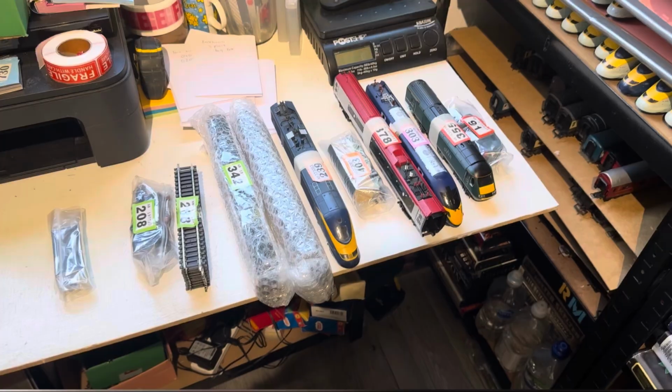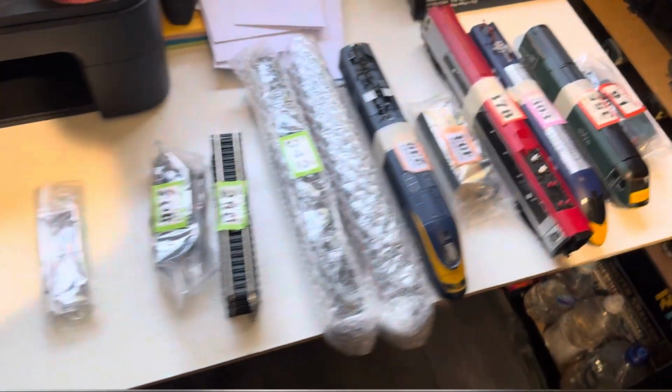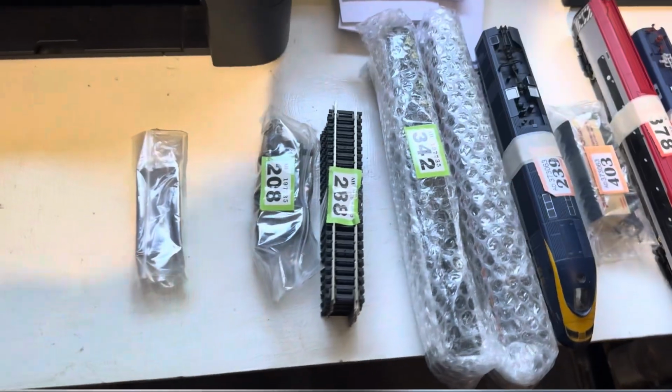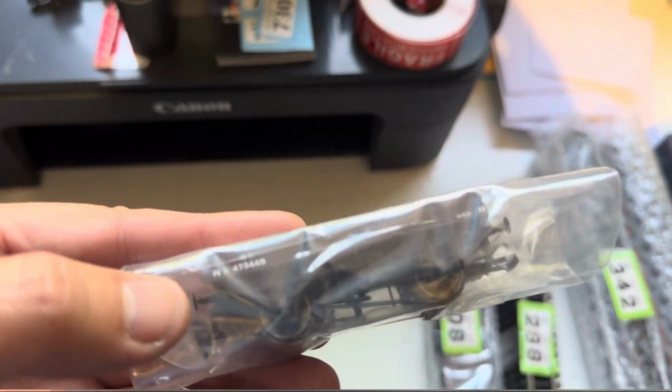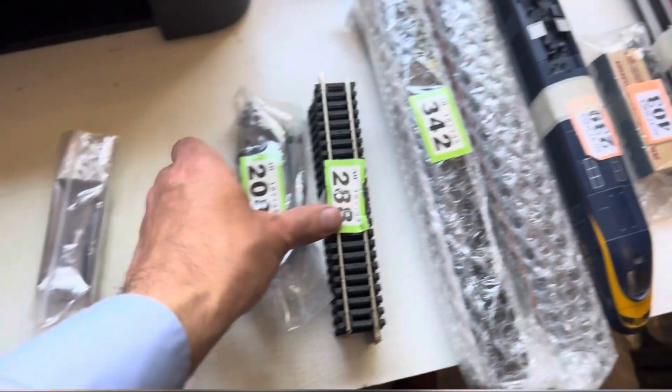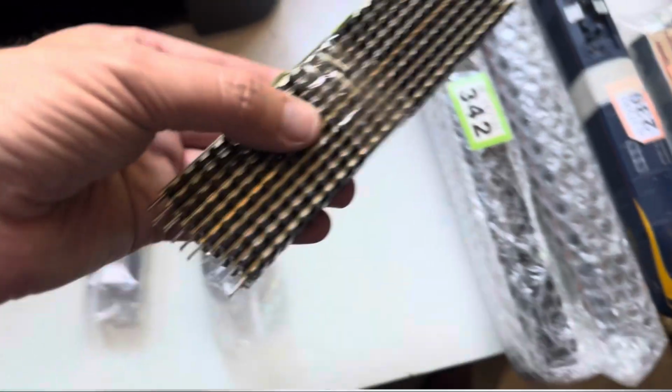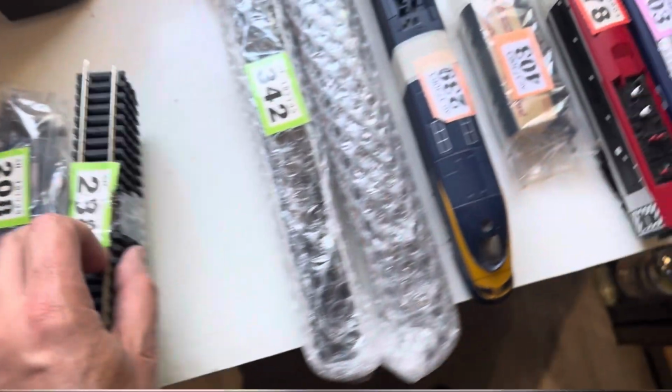Cheers. Right, hello and welcome back. It's now Wednesday. 9 sales in total. All model railway. Happy with the sales today, that's for sure. Starting over here, got a Bachmann wagon that sold for £9.99. I've then got a blue diamond that sold for £20.50. Some R600s, they sold for £12.99.